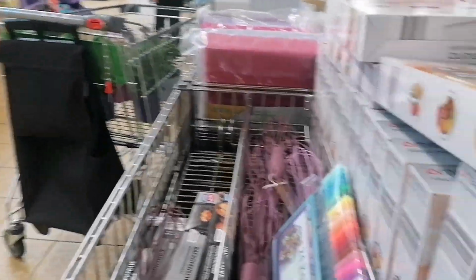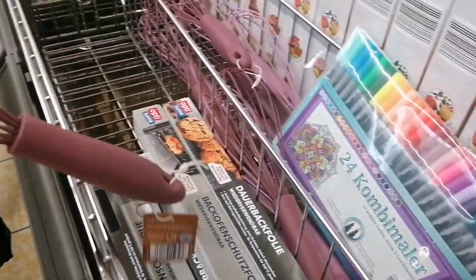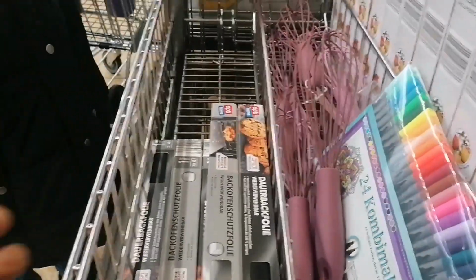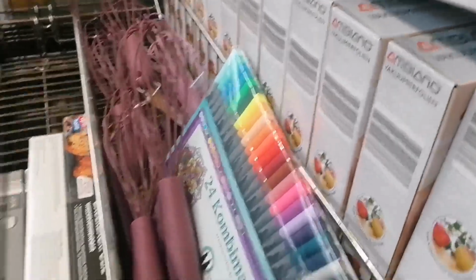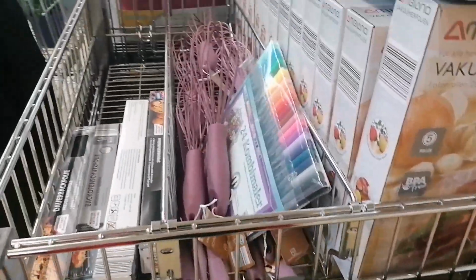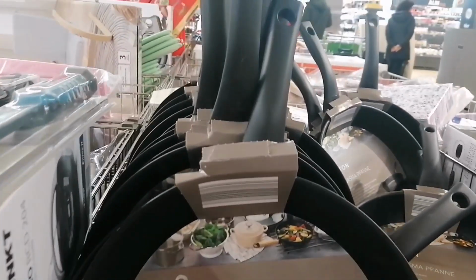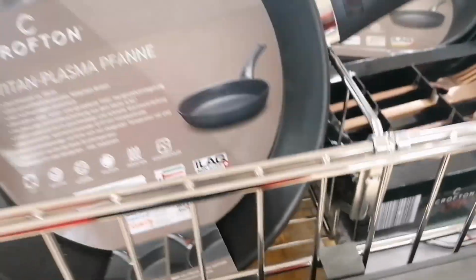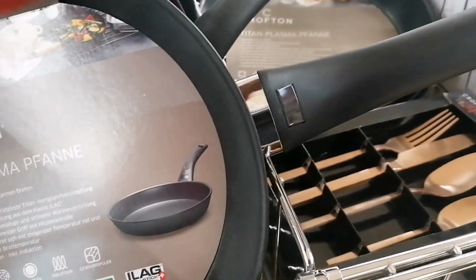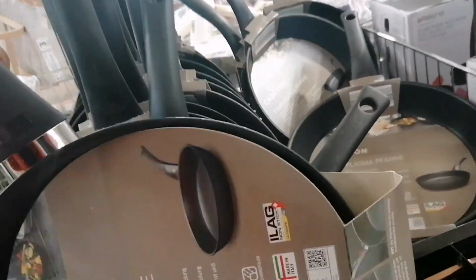Here we are. It's like for mixing. For mixing what? Dough? Yeah, baking, oven, shoes, foil. Itself very hard. So, Titana Plasma Fanny. Oh, they're heavy. They are so heavy.